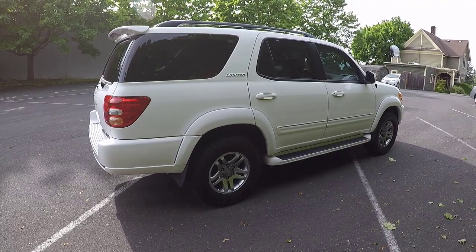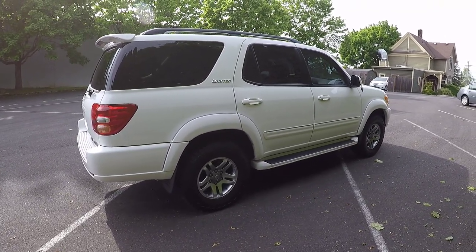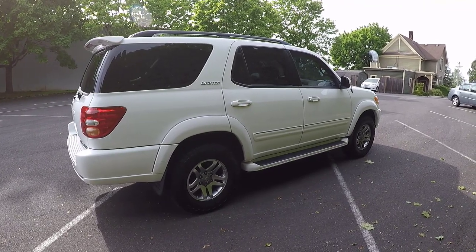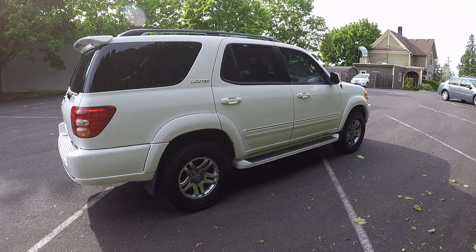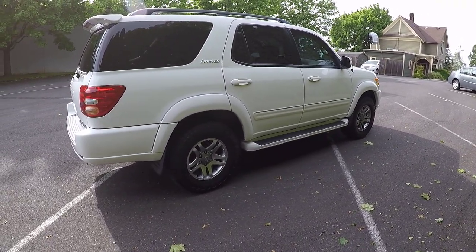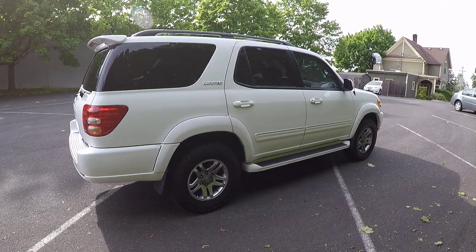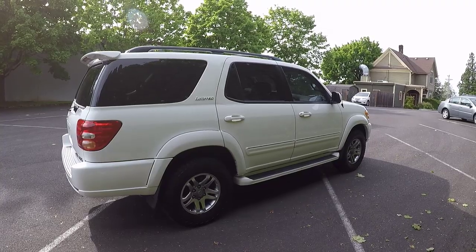There's also electronic stability control, which comes standard, and it helps the Sequoia maintain stability should it lose traction and begin to slide sideways. This electronic stability program selectively applies brake force to individual wheels to stop a skid, and it can really help you avoid an accident. Pretty cool. That's cool technology, especially for 2004.